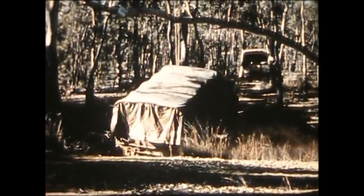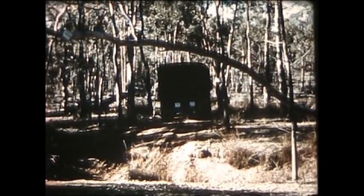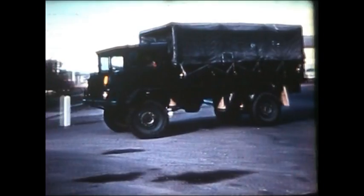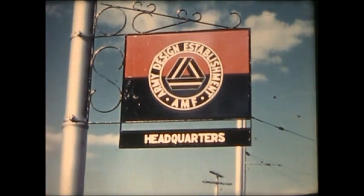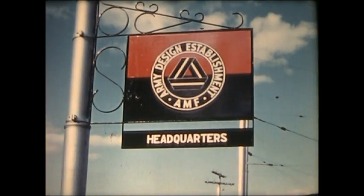In these trials, no holes were barred, and it's now for the design engineer to study the results and interpret them to the ultimate benefit of the Australian military forces. And so back to the design establishment for examination and clarification of all design details before the all-clear is given for production. In the meantime, the design establishment had become the Army Design Establishment.